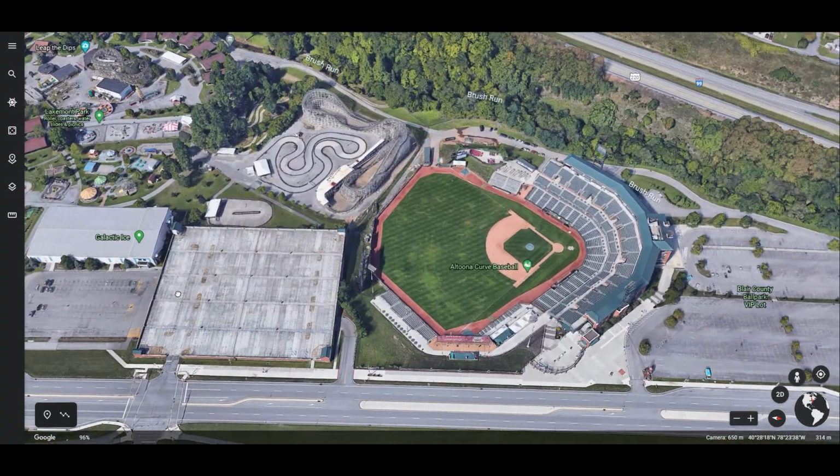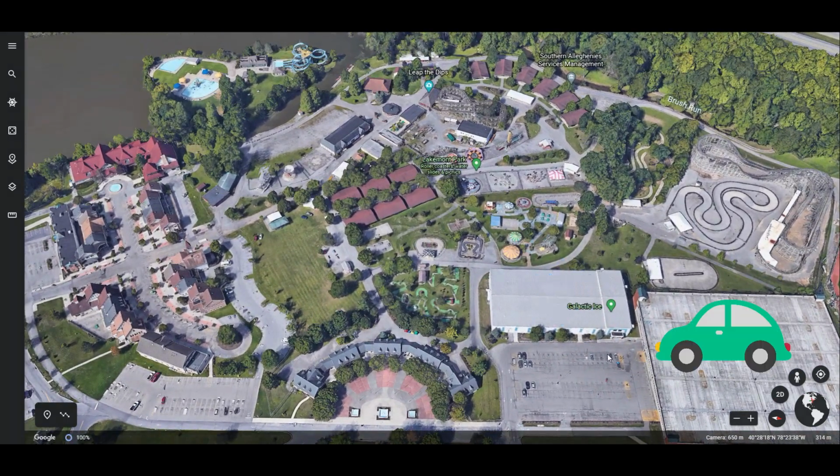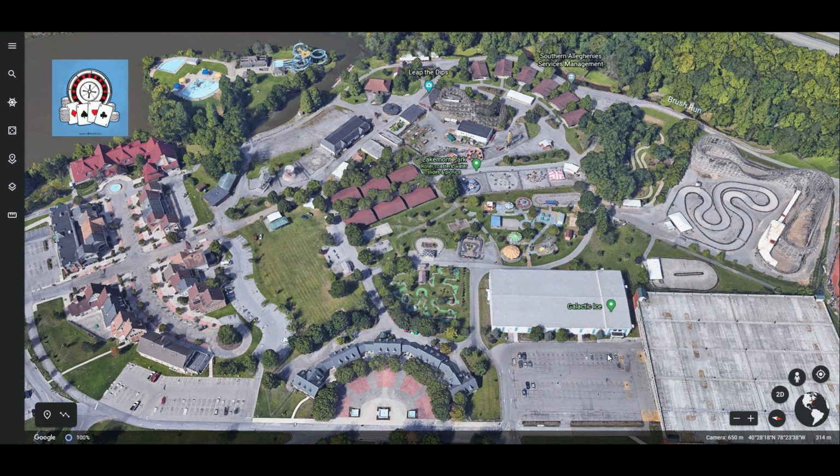Also in this photo is the Minor League Baseball Park, an ice rink. On the right is a parking structure. On the left is a business district with a casino. And in the middle of those businesses is the actual park. The official entrance is at the bottom.